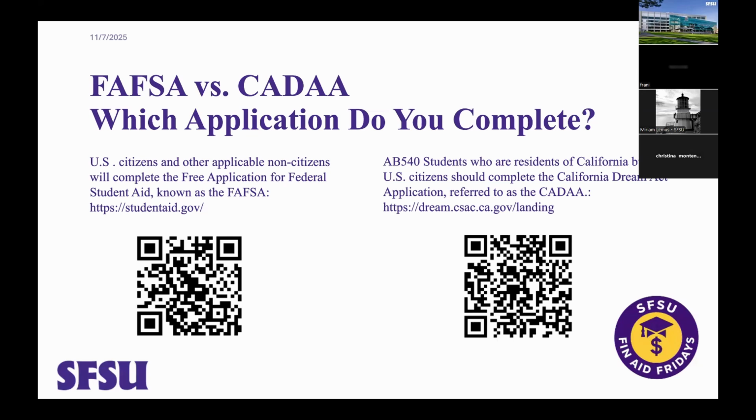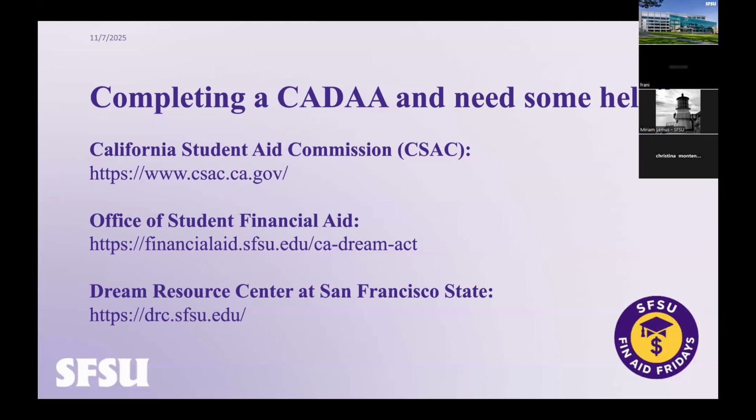So I'll just leave this up for 1 second. If you wanted to take a picture of this and save it for later, or if you want me to go back to these QR codes, we of course could, but this specifically is just going to be a walkthrough, so I don't think we need to spend too much time on that.